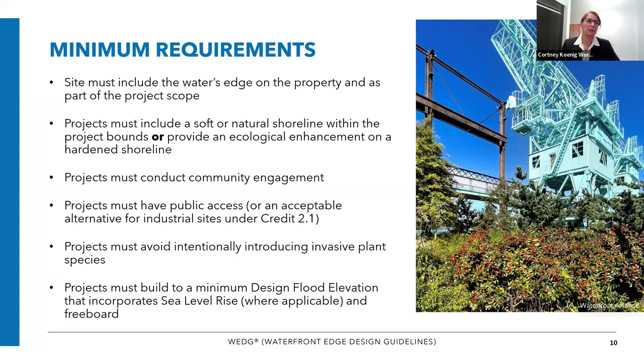And projects must build to a minimum design flood elevation that incorporates sea level rise where applicable. That would only not apply to freshwater systems, and as well a minimum standard for freeboard.